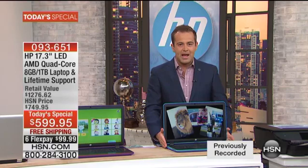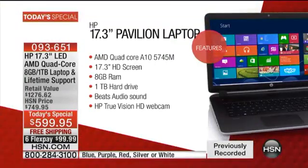When you buy this from HP, you are buying some of the latest technology that's out there. It all starts with the AMD QuadCore 810. You'll hear a lot about that tonight. It's AMD's best processor. It is certainly their most powerful and their most versatile.